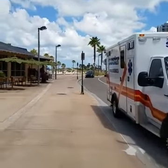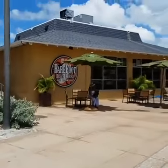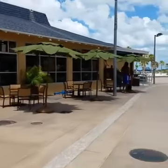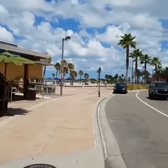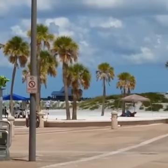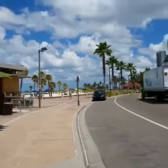This is as far as I'm going to walk in this direction. I'll just show you what's here. We've got Barefoot Beach House, which is an ice cream hot dog stop with souvenirs, which is cool. And I'm coming down this far to show you that there's Pier 60 right there in the center. All right, so you can walk to Pier 60 from the vacation rental.